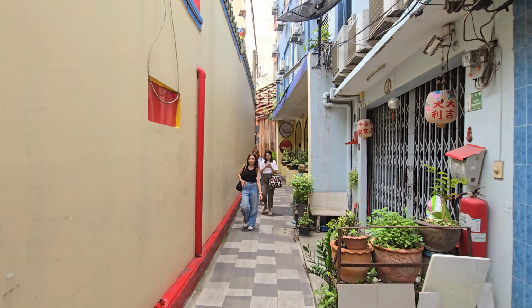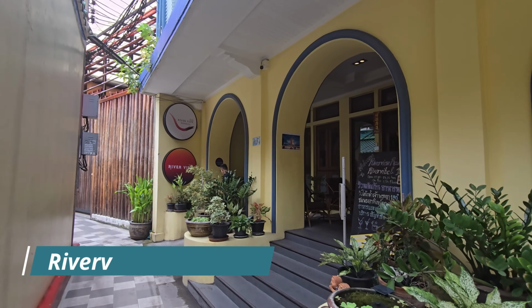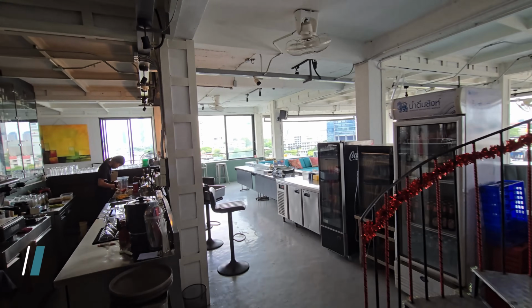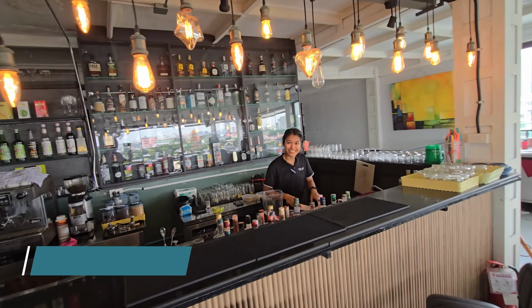So let me actually show you a true hidden gem here in the Talad Noi district. So here at the Riverview Residence, you'll find the river vibe, which is on the 8th floor. So welcome to the Riverview Residences. Sawadee krap.